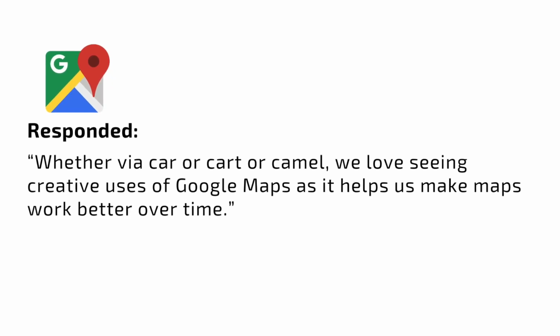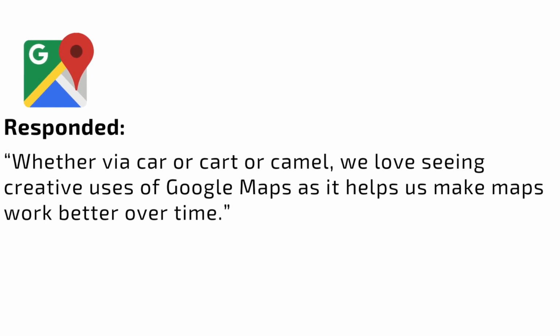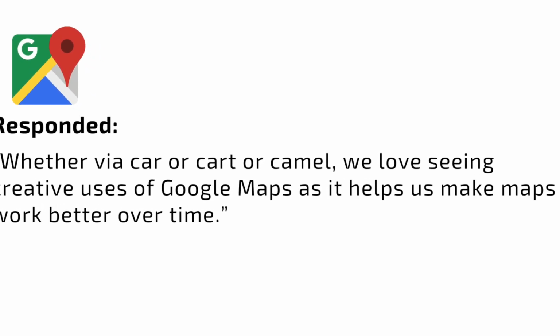Google responded with, whether via a car or cart or camel, we love seeing the creative uses of Google Maps as it helps us to make the maps work better over time. Way to go, Google, but fix this. It is part of the fake news problem.